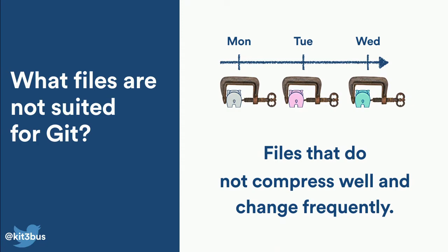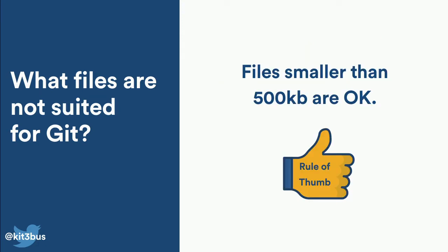So to summarize that, what files are not suited for Git? Files that do not compress well and change frequently. So this is the detailed answer, but as a rule of thumb, we tell our engineers files that are smaller than 500 kilobyte are usually okay for Git, even in the long run. If you have larger files, then you need to find other solutions, such as Git LFS.